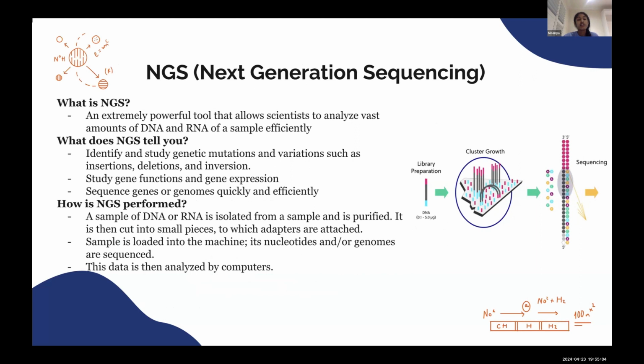It allows us to identify and study genetic mutations in our cells, such as variations like insertions, deletions, and inversions. This provides us with vital insight on the effects of our drugs on our cancer cells. Additionally, it allows us to study the gene functions and gene expression of our cells.